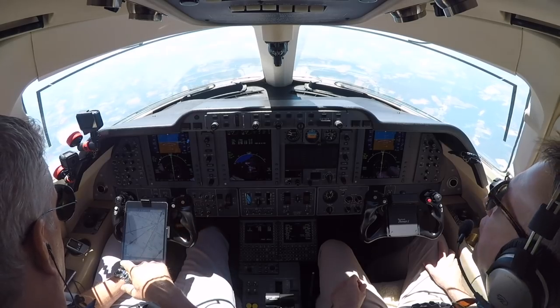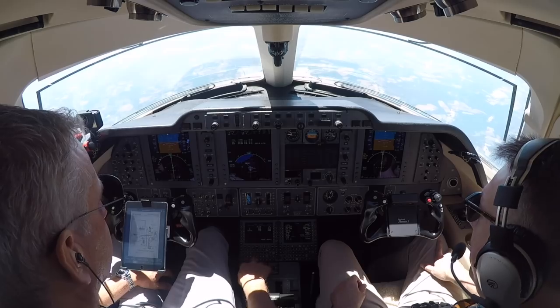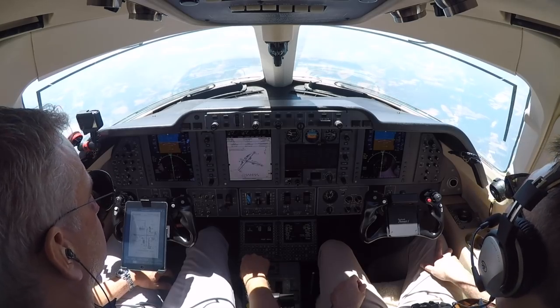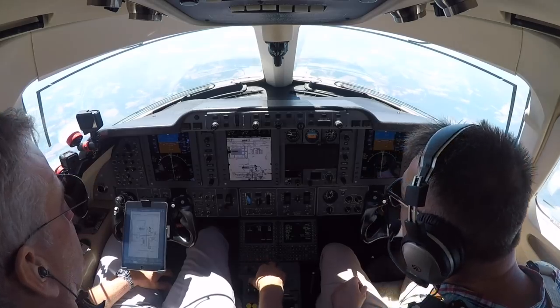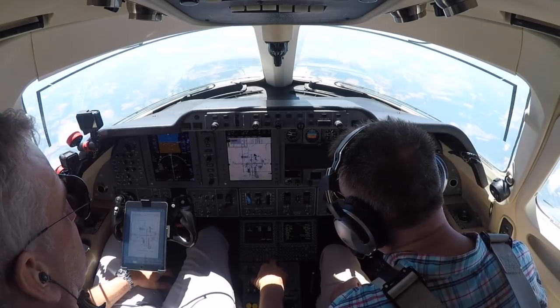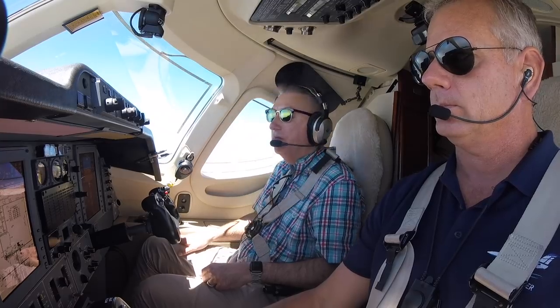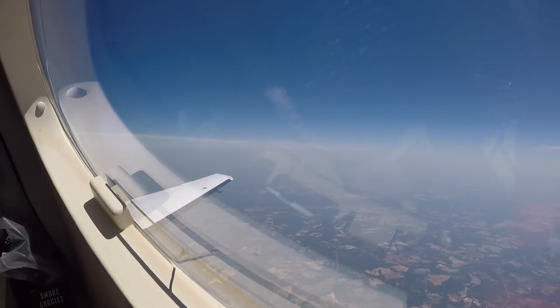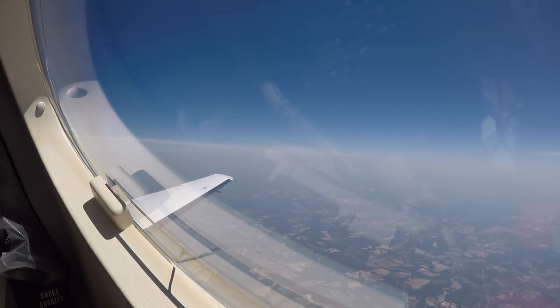Delta 2041, contact Atlanta Center, 128.1, good afternoon. Delta 2041, 128.1, good afternoon. Jacksonville Center, Gulf Test 88, down to 240, direct please. Gulf Test 88, descend and maintain flight level 200. Down to 200 now for Gulf Test 88.